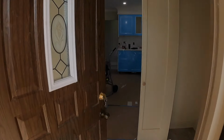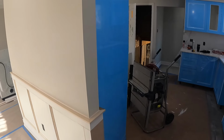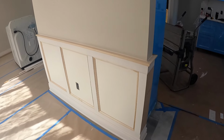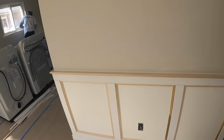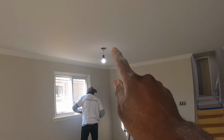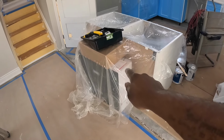Here we are, we're in the finishing stage of this house. So our wainscoting is all done, we just need to get it all painted. Our pot lights are all installed. Ceiling is finished paint. Our chandelier light is underneath this plastic right there, so we have it.